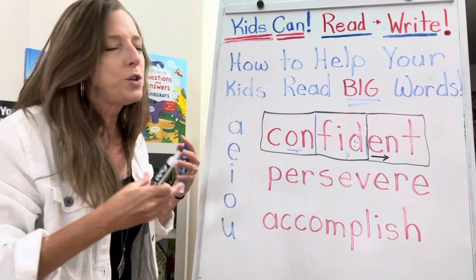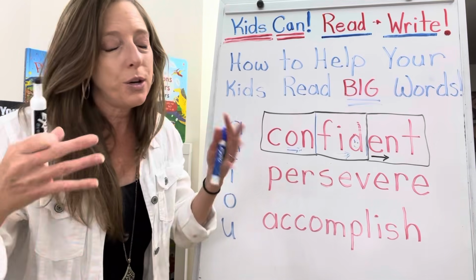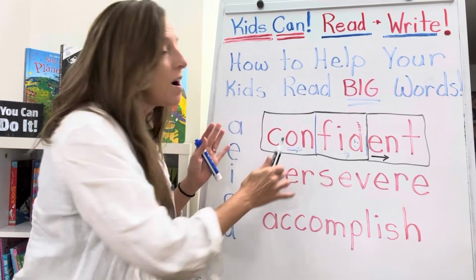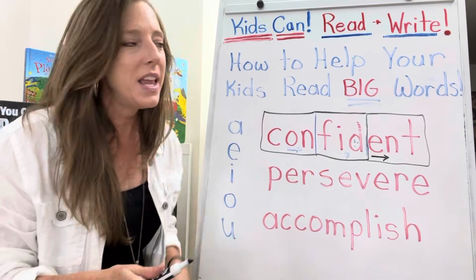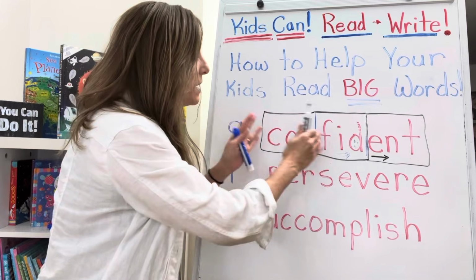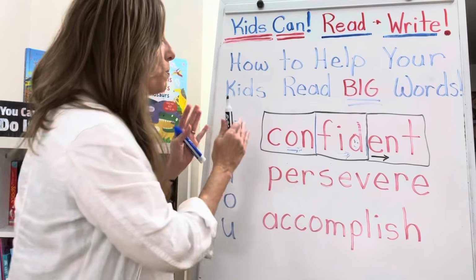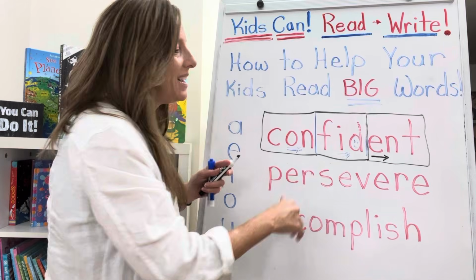Because what happens if you start raising your voice or going, oh, you know this, you just read it, you're making them nervous. You're going to make them anxious, and they're not going to want to work with you. So make sure you're calm, you're happy. Good job. You praise the effort. Not getting it right. We don't really care if they get it right every time. We care if they have a good attitude and are using their tools and trying their best. That's what you want to praise. So praise that. Great job. You almost got it. And then start it again.